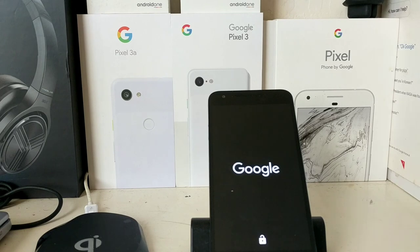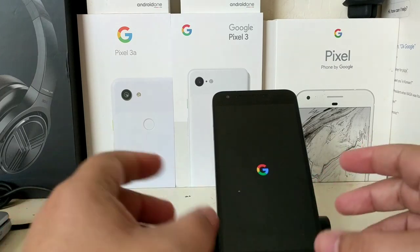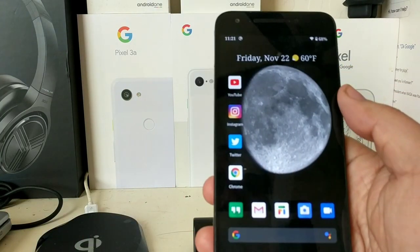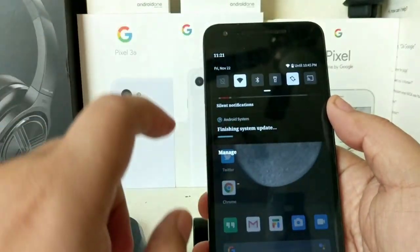Alright, so we're back here, and we're just gonna go ahead and reboot it and see if everything went through as it needed to. If there's any issues at all whatsoever, then I would definitely fully wipe it and install it. But we're gonna see if it boots up just fine. And we're up with the latest version here.